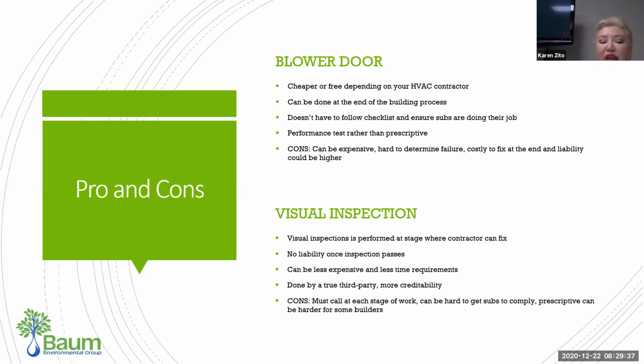So anything with a third-party code, whether it's a plumber, code inspector, electrical, or an energy inspector, we can only visually examine what we see at the time and then we walk away. So it's not a performance test, it's more of a checklist. There's a little less liability on the builder in the sense that he has to ensure that the performance test is done by the correct person. Even though you are using a third party, you're not required to duplicate that test again.